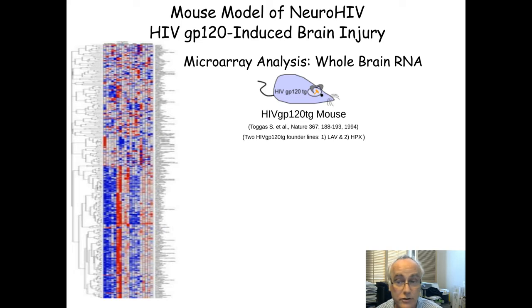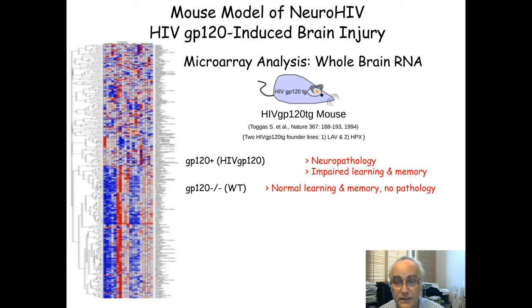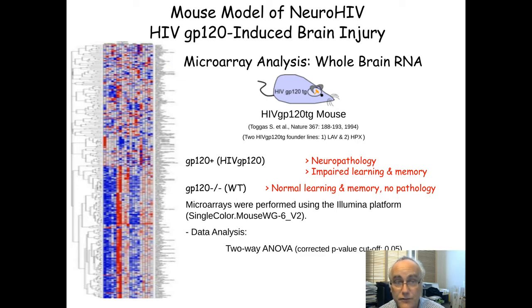And to make a long story short, what we compared were the gp120 expressing mice that show neuropathology and impaired learning and memory, with the wild types that do not express gp120 and show normal learning and memory and no pathology. The methods that we used for running this microarray, isolating RNA and running the microarray, were very established methods that many people use in science. And the data analysis method is complex because it's a lot of genes that we look at, but it's very well established.